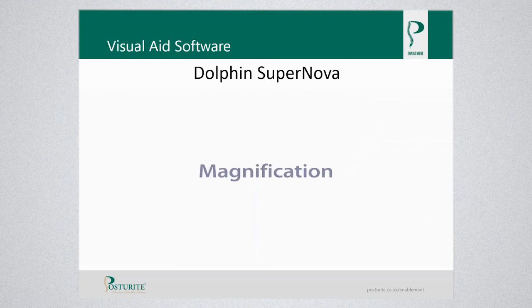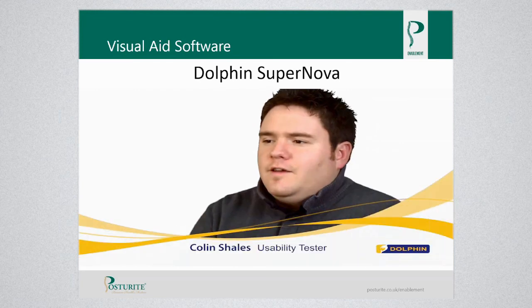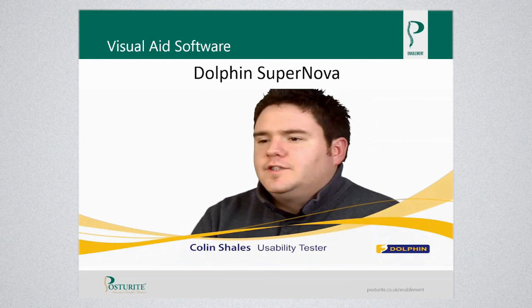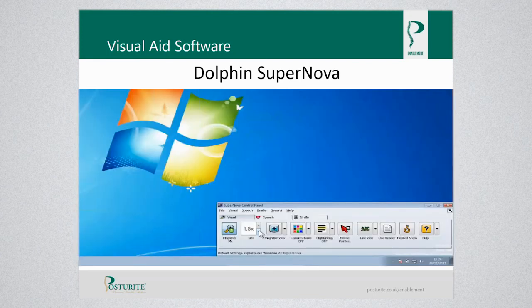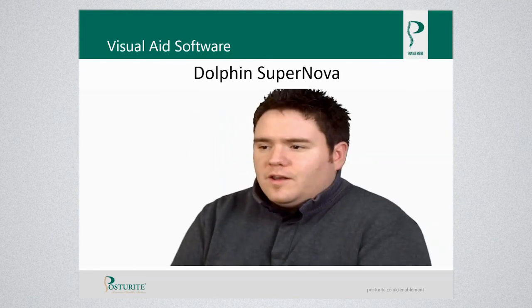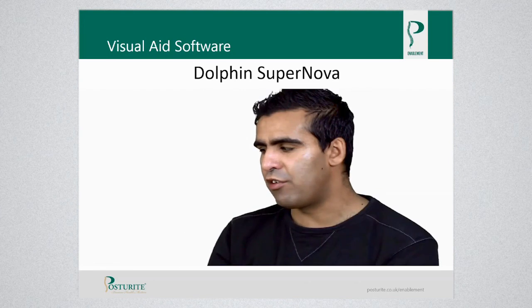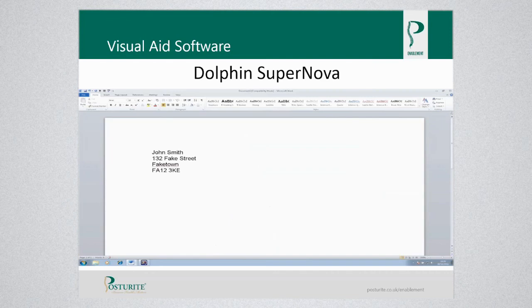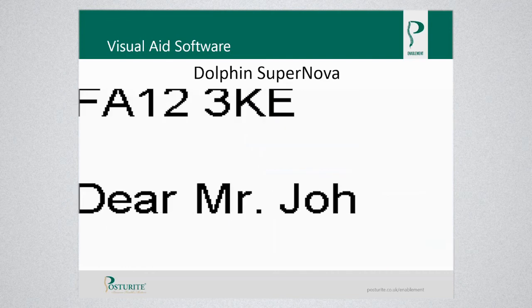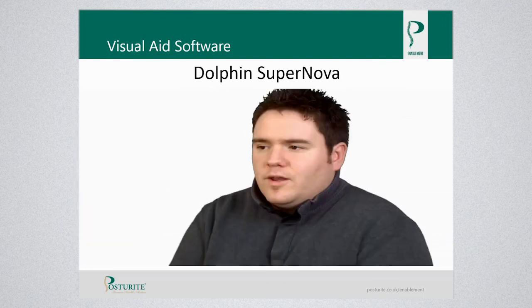Magnification. Supernova magnification is tailor-made for any user with low vision. Magnification can be increased to 60 times. This is extremely useful because a user will want or require different levels of magnification within the same application. TrueFont is a feature within magnification which, when text is magnified, allows the text to be crystal clear. When the user would increase magnification to high levels, text would suddenly become pixelated or granulated. TrueFont will now round off the edges and represent text the way it was originally.